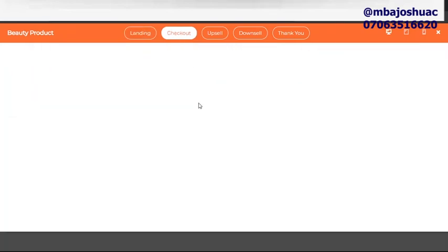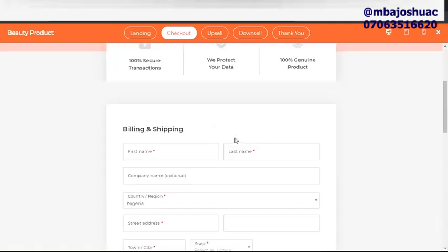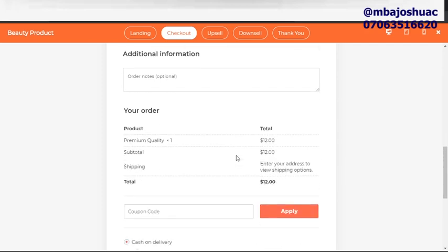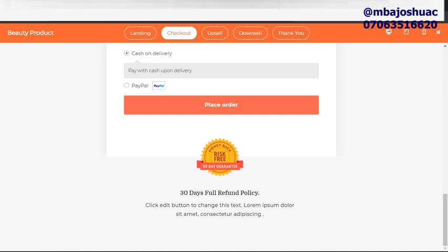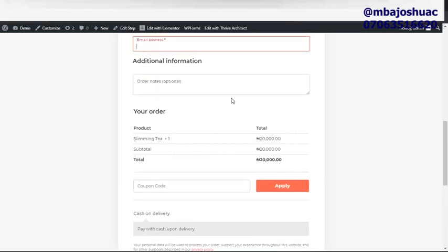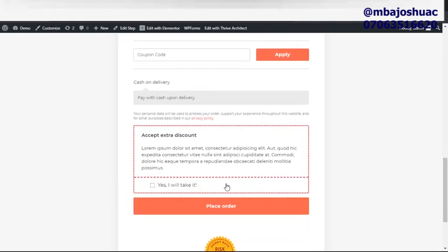Then this is the checkout page. Now remember what I told you about the checkout page. There's an opportunity for us to track people who could not complete their checkout and then follow them up. That's an advantage. And right here you can also include an order bump. This is how an order bump looks. So before they just click on place order, when they're filling in their information, they're going to get a write-up here.